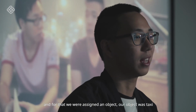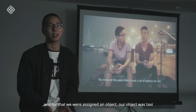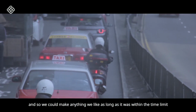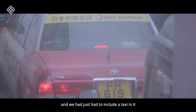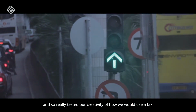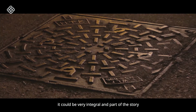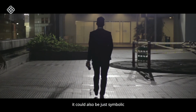The second part of the test was an aptitude test after we passed the portfolios. And for that, we were assigned an object. Our object was taxi. And so we could make any film we like, as long as it was within the time limit. And we just had to include a taxi in it. And so it really tested our creativity of how we would use a taxi. It could be very integral and part of the story. It could also be just symbolic.